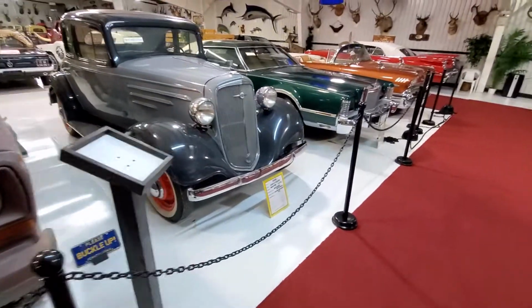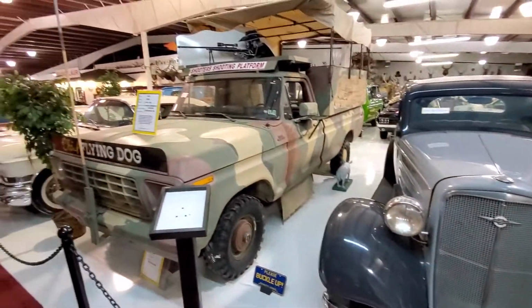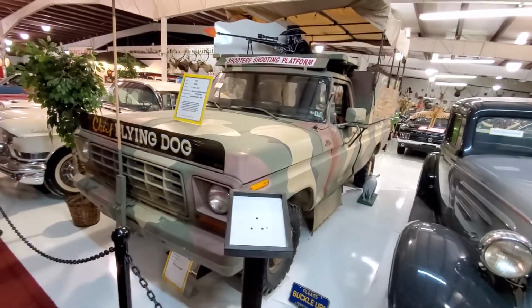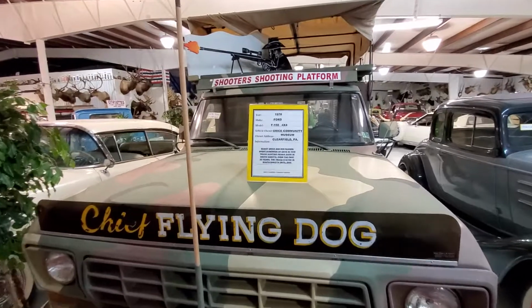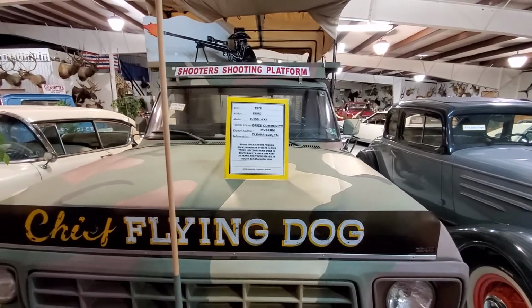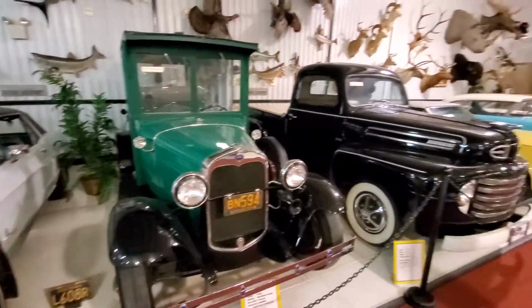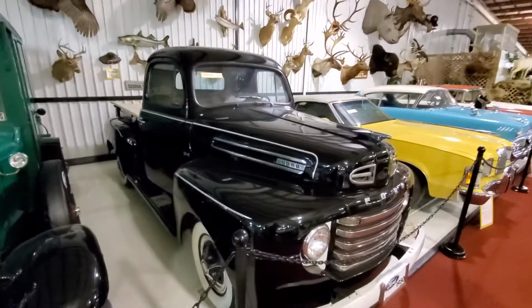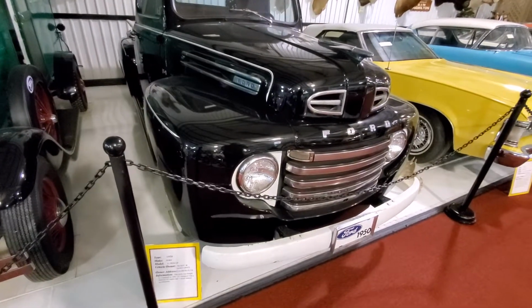This Chevy Coupe's kind of cool looking. Yeah. Chief Flying Dog, nicknamed Old Killer. Use it to hunt prairie dogs. That Ford is sweet. Yeah, it is. Probably a 50 flathead V8 and a 3-speed manual.